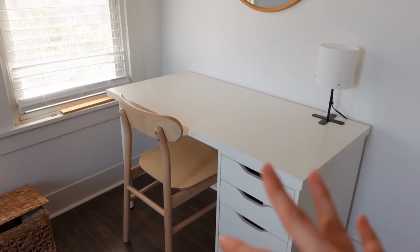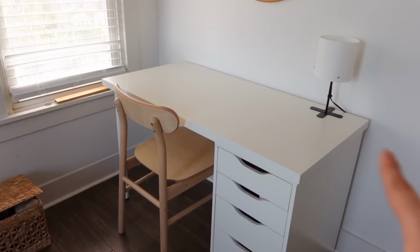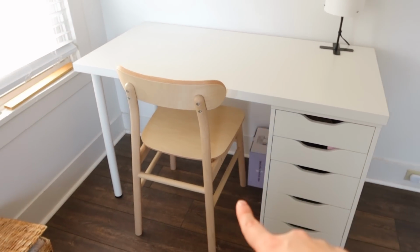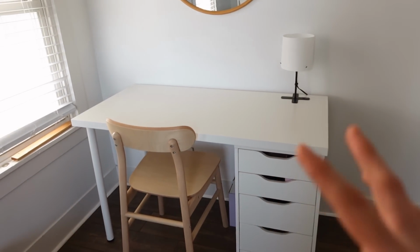So we had actually put this desk in here before we decided to set up the bunk room and everything like that. And this is just perfect for my oldest daughter. Her little sewing machine is down here. However, she does also use my full-on sewing machine.